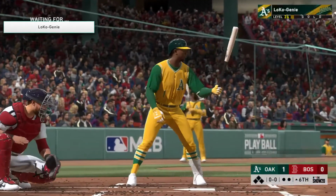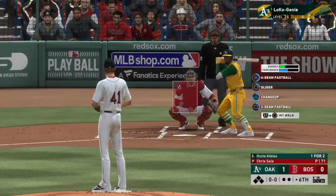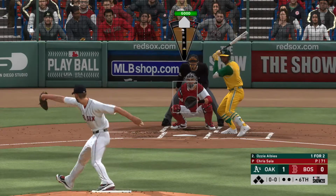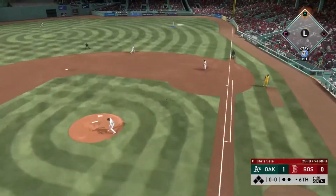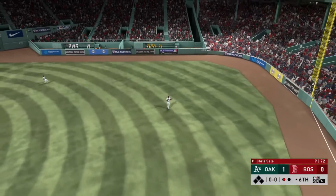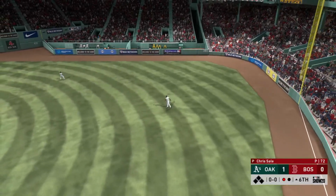Now in the box, Ozzie Albies. He's 1 for 2 in this one. The second baseman. First pitch coming. Here it is. Fly ball out to straightaway right. Therefore, it is Hayward now, 1 away.